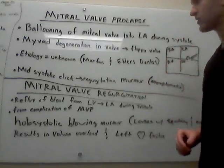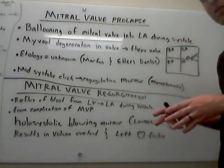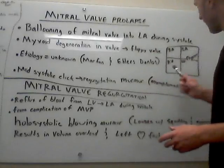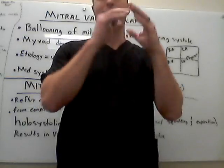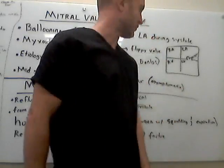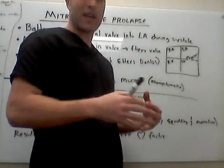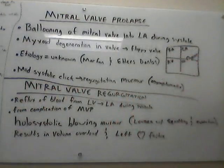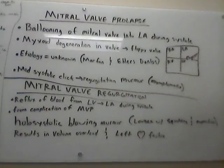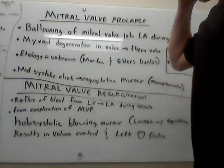Okay, why mid-systolic? Well, systolic is when the ventricle's contracting. So mid-systolic, because it has to generate enough pressure squeezing down for this thing to finally, I'll just try it here. If it squeezes down, and it gets to the point where this valve just can't take it anymore, then finally it goes pop, and it pops up, makes a little clicking noise. And that is going to be that mid-systolic click. And you can get a regurgitation murmur with that, or it could be asymptomatic.